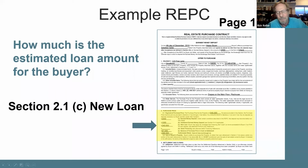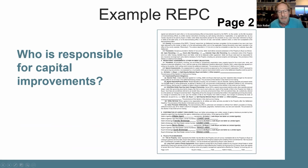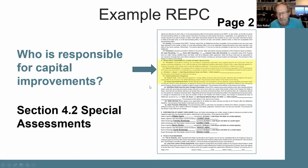Let's go to page 2, please, on our example REPC. Thank you, Dan. Now, who's responsible for capital improvements? And if you go to the REPC contract, if we pull that up, Dan, please, and let's go ahead and highlight it. That's where it is. Okay, so it's right up there, and okay, so it's assessments. Yeah, so we're really looking at section 4 here, and it says prorations, assessments, and other payment obligations.